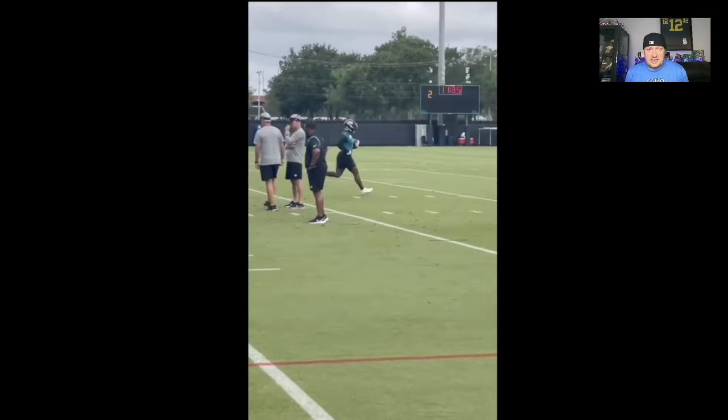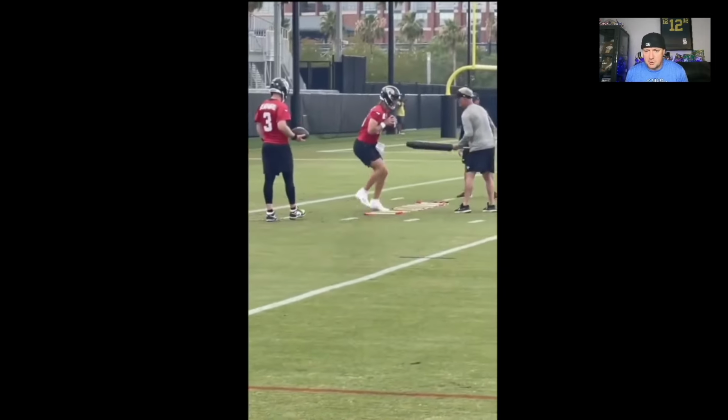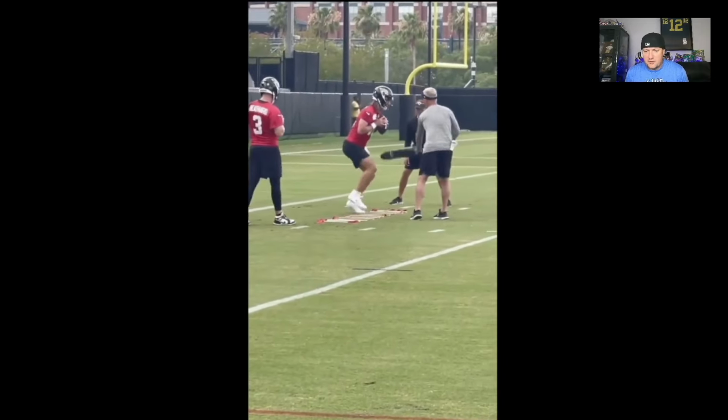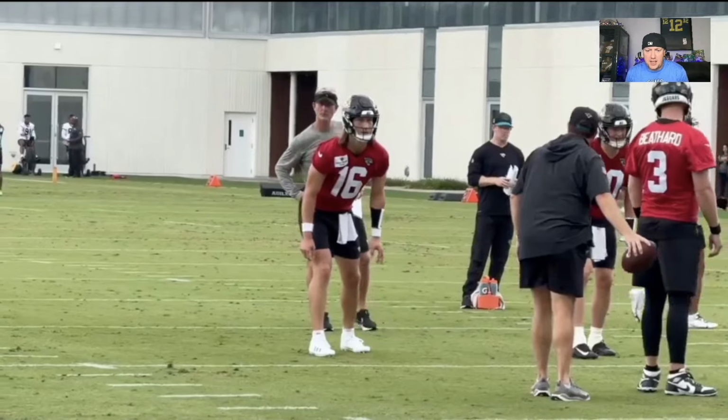Hand off to Etienne again. I don't know if I called him Trevor or Travis. I get those names mixed up. His younger brother's name. I don't know if I said that earlier, but I think you guys know what I'm saying. I'm already correcting the comments, but the fast feet.